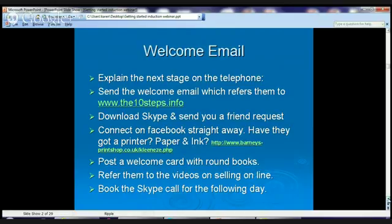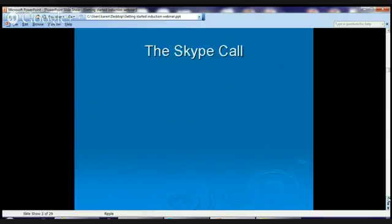The other thing we need to do, the final thing on that initial phone call, is to book the Skype call for the following day, because the getting started session is done on Skype. That enables us to see our new distributor, and that's the beginning of us starting to build a relationship with them. So it's very important that it's done on Skype. The Skype call itself is usually done the following day.